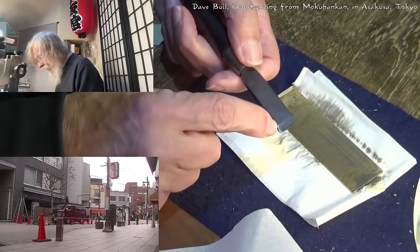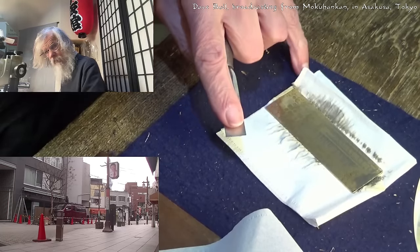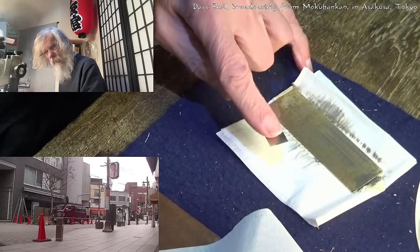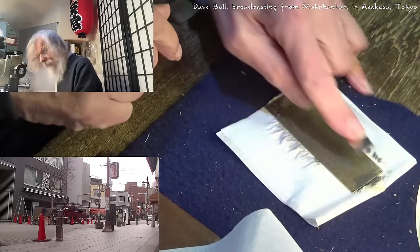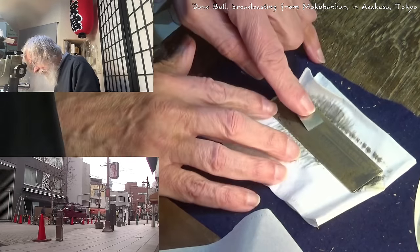Not quite even. I'm missing a bit on that corner. Also, I'm running my finger here on the wood to keep me at an angle. I've got my little finger as a guide here on the table.